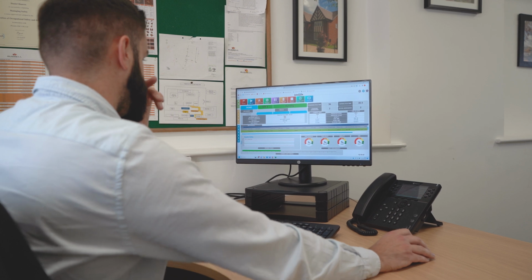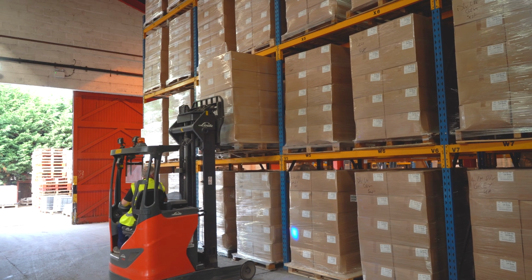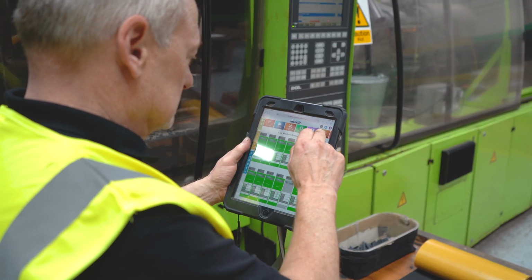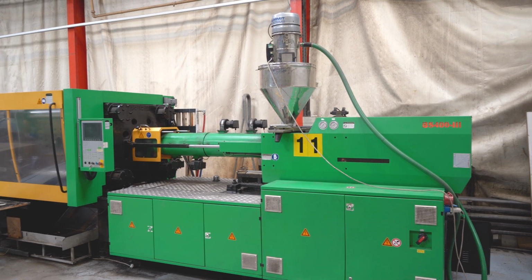And that also led to the benefit of being able to maintain a better critical spares list. We're more aware now of what the specific issues are and what the maintenance spares required to fix those issues are. Whereas when we were working on paper-based systems previously, that data was harder to gather and keep in one place.